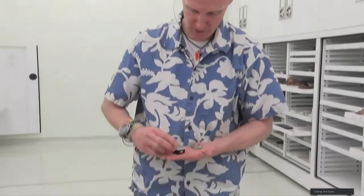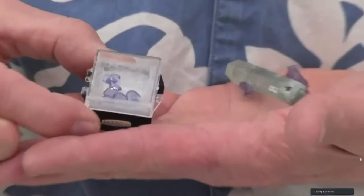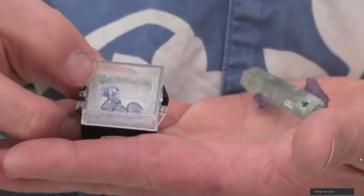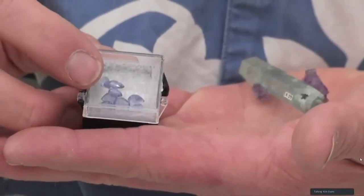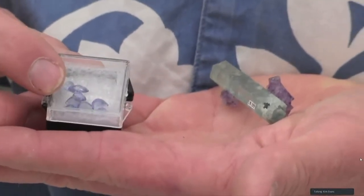So one of the ways we can tell is based on the crystal shape, right? And I'm going to lay these on my hand, and hopefully we'll be able to see them. So these are a bunch of faceted or cut stones. So we can't really use the shape in these to determine what they are, but these are sapphires. So we can use the color, we can use the chemistry.